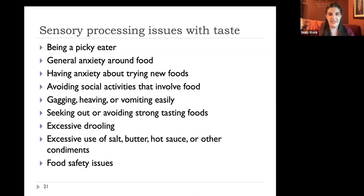Someone who has issues with taste might gag, heave, or vomit easily. On the other side of things, if you're an under responder or a sensory craver, you might seek out strong tasting foods. And the other side of that is avoiding strong tasting foods. The seeking out of strong tasting foods might include excessive use of condiments like salt, butter, hot sauce, lots of other spices. Sometimes, mostly in young kids, you could see excessive drooling. That could be a sign of them having troubles with the sensory processing of taste.